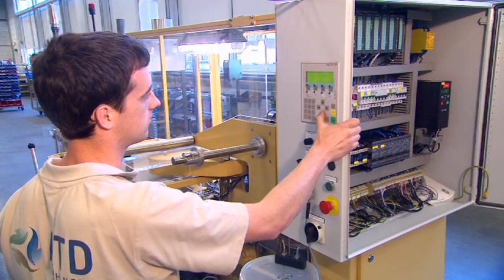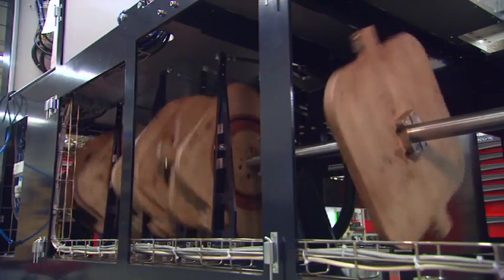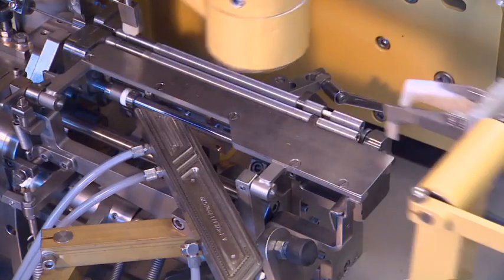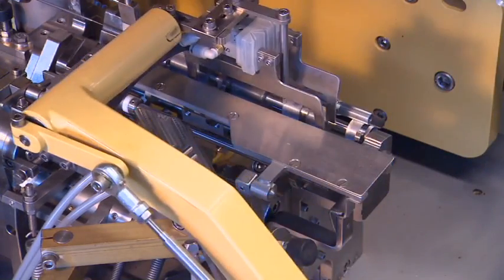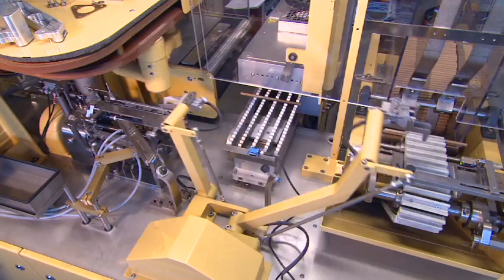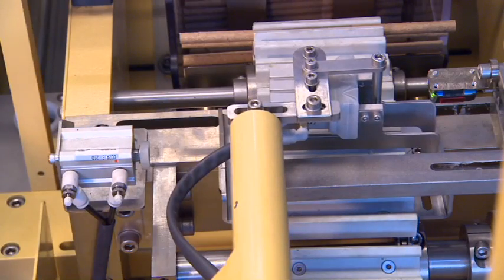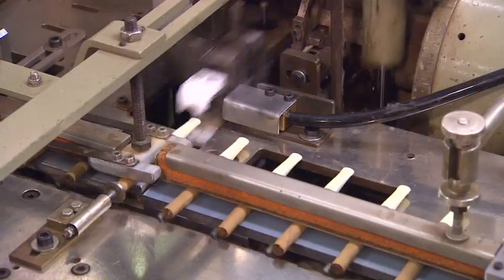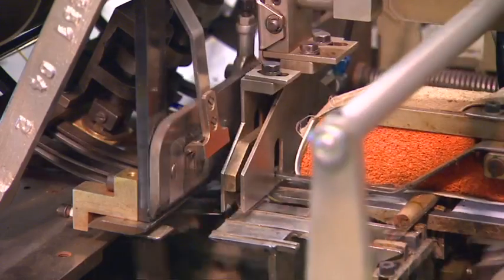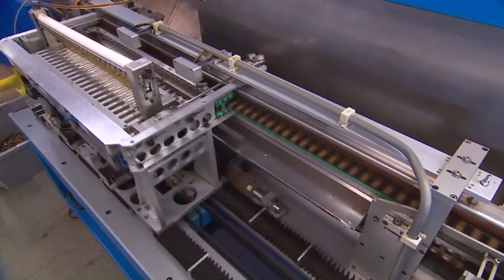ATD Machinery has many standard machines, which can be tailored to customer specifications. There is broad knowledge and experience in mechanical, pneumatic, and electrical solutions. In this way, ATD can develop, make, and integrate machines best suited to the needs of the customer. ATD produces machines for tipping, cellophaning, presenting, and for injecting cigar flavors.